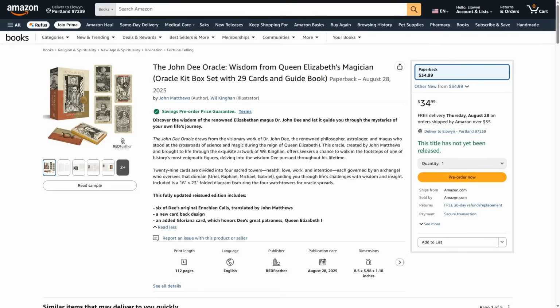29 cards are divided into 4 sacred towers: health, love, work, and intention, each governed by an archangel who oversees that domain. And those archangels are Uriel, Raphael, Michael, and Gabriel. This set includes a 16 by 23 folded diagram featuring the 4 watchtowers for oracle spreads. Now, the fully updated reissued edition includes 6 of Dee's original Enochian calls translated by John Matthews, a new card back design, and an added Gloriana card, which honors Dee's great patroness, Queen Elizabeth I.